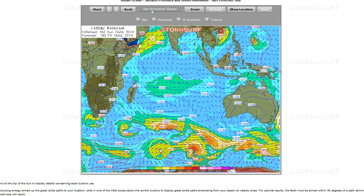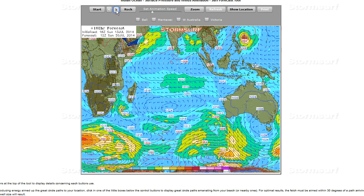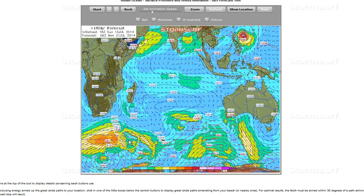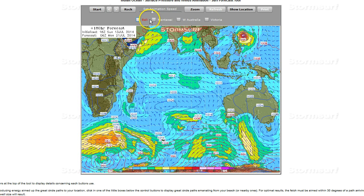Continued stormy pattern in this area, nothing super well organized, and then another system starts pushing under South Africa on Saturday with 45 knot winds. There we go, and in the 40 knot range, covering a pretty good area, again aimed well at the Mentawais and not as well at Western Australia. And we're out at the 180-hour mark.